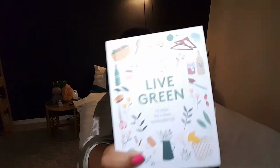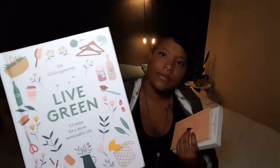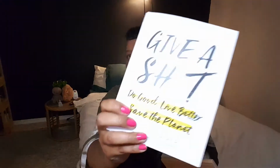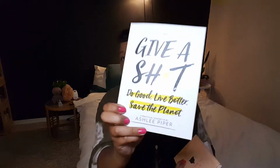So the first thing I did was I got these 3 books and I read. So this one's Live Green. Live Green by Jen Chillingsworth. Hopefully I pronounced that right. And F Plastic. And Do Good, Live Better, Save the Planet, a practical handbook by Ashley Piper.